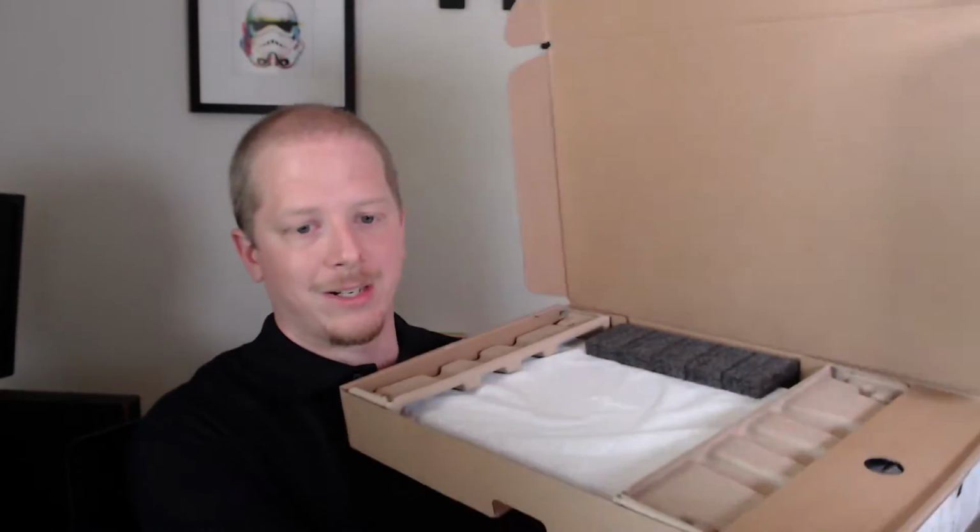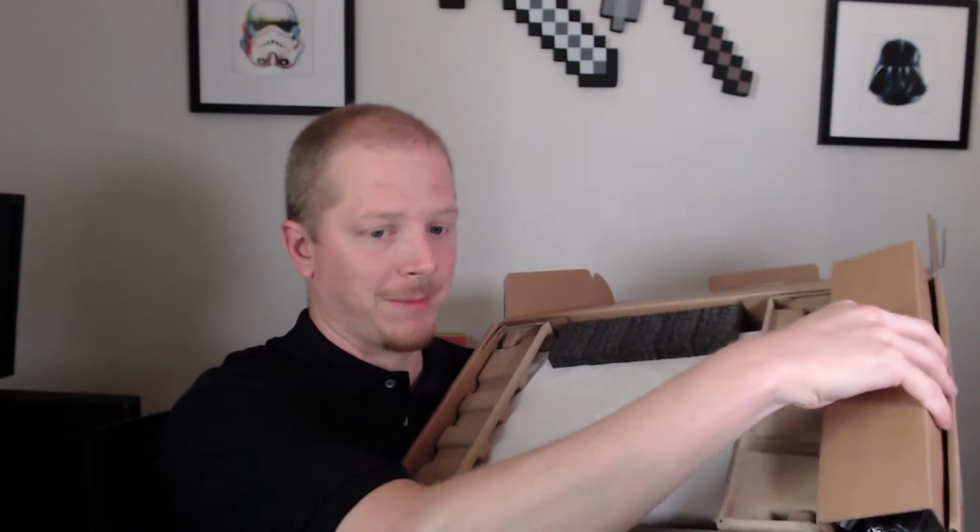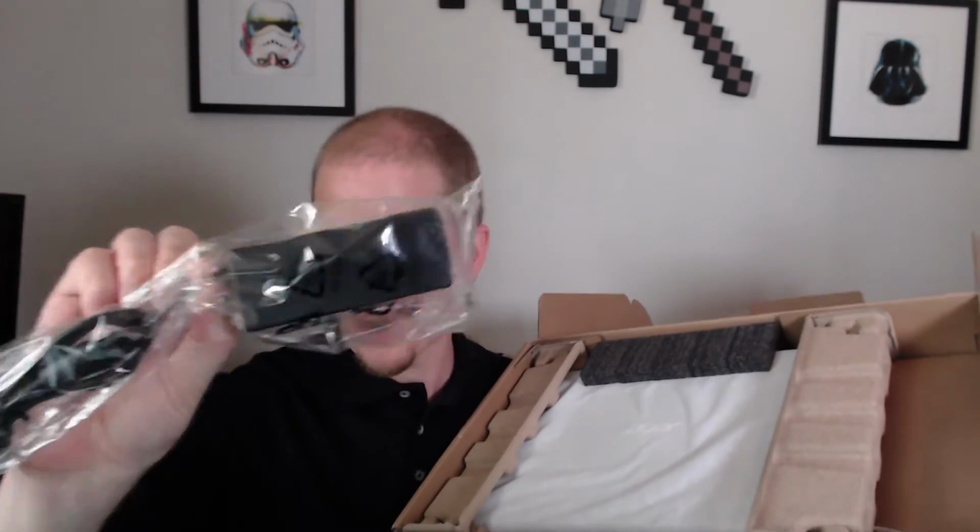All right, so it comes in just a pretty simple cardboard box. We're not expecting anything too fancy here for what we're paying for it. Over here, we have our charger, wall cable, and the charging block itself, which is pretty tiny. So this is fine if you're looking for something mobile that you can bring with you. Extra screws, I'm guessing that's if you replace the hard drive, or maybe you might have room to add a second hard drive. All right, let's go ahead and pull out the laptop itself.